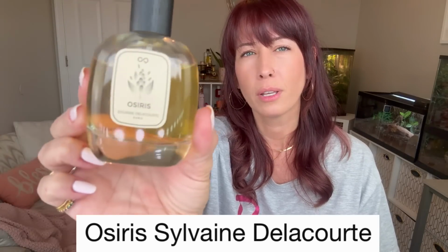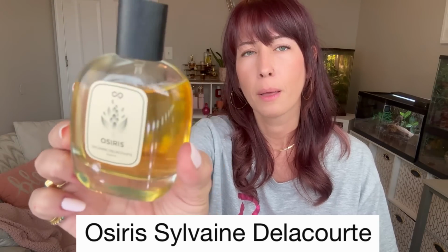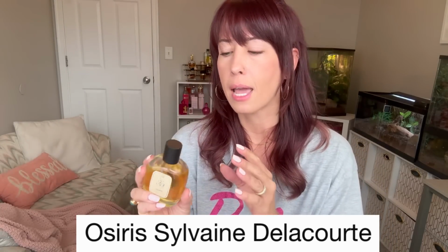So of course I'm testing them out, and there was one that I just was like, whoa, what is this? So I start testing it some more, and I'm like, I have to get a full bottle of this. It was the Osiris, and like I said, this is an orange blossom forward perfume.